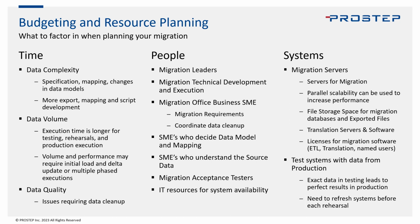On the complexity side, this is the types of data that you need to migrate. So the complexity in the mapping, how many modules of different types of data or formats of CAD, how many changes you might make within the data models as you're going through and doing your migration that might need updates to those processes. And that might lead to more development overall for export, mapping, script, and translation processes, things like that. Data volume is also a big driver.